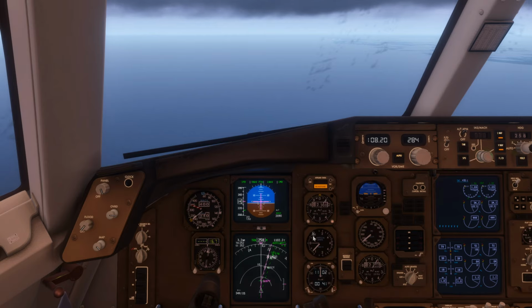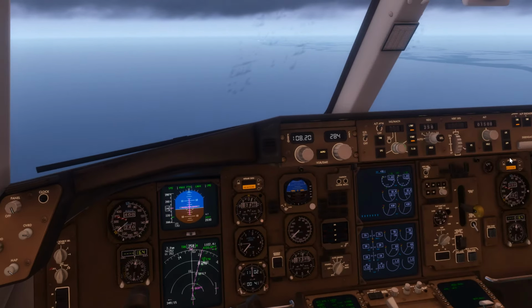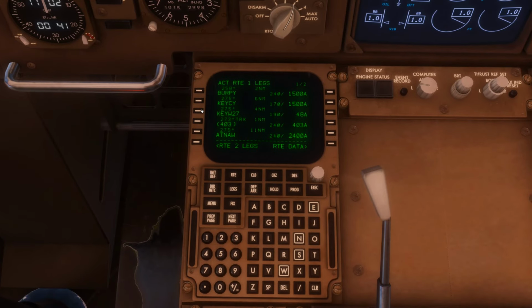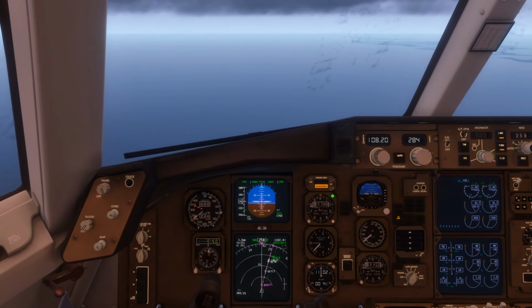So our TIMS is set 1015, which is cross checked. We've got auto brake set number 3. We've got the 1500 for our final approach fix. And then we'll go down to 500. Once we've done that, the aircraft's now coming down to 1,500 now, as we need to be above. And then once we pass Burpee, we'll get to KEYCY and then slow to 170.